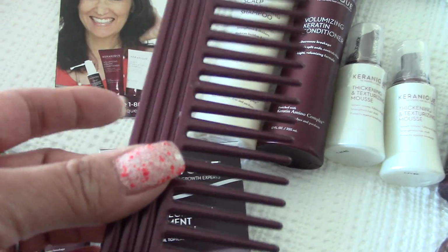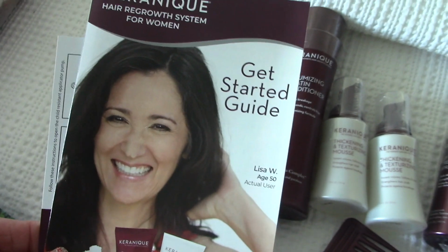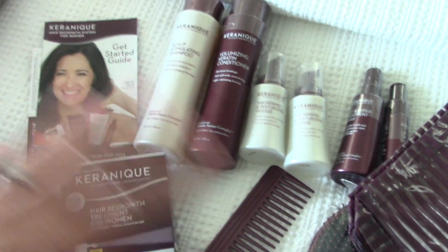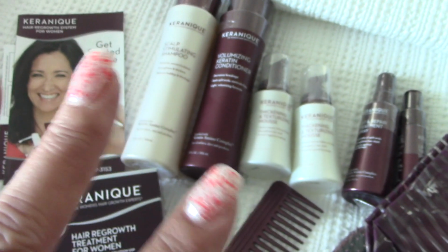So this is my shower comb. Very excited. It also came with a little travel bag for that, and then a little scrunchie. So I'll let you guys know how that works. And this is the get started guide that it came with. I'll let you guys know if I see a difference with this, but they say to give it 3 months, so I'm going to give it 3 months and see what happens.